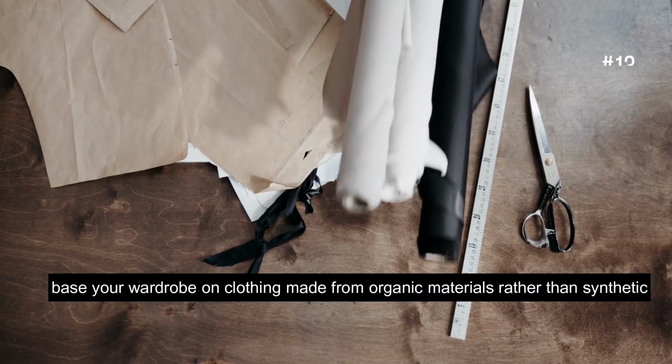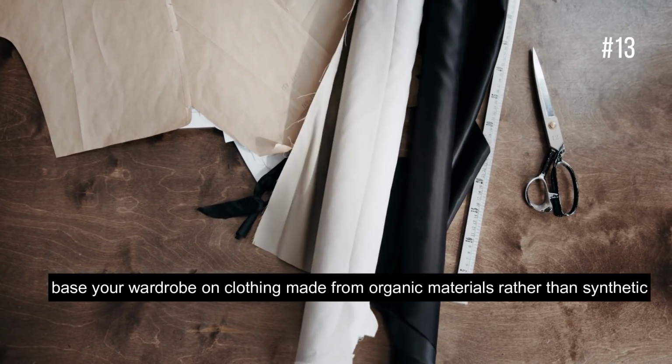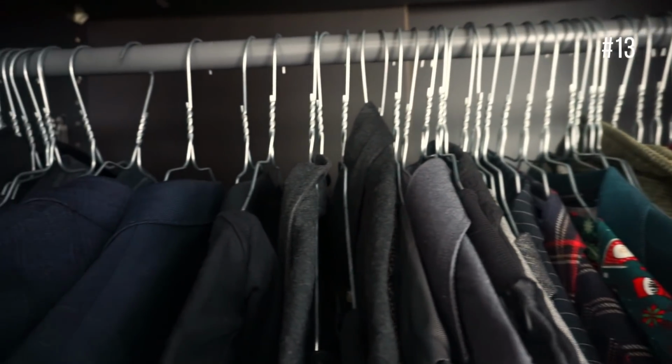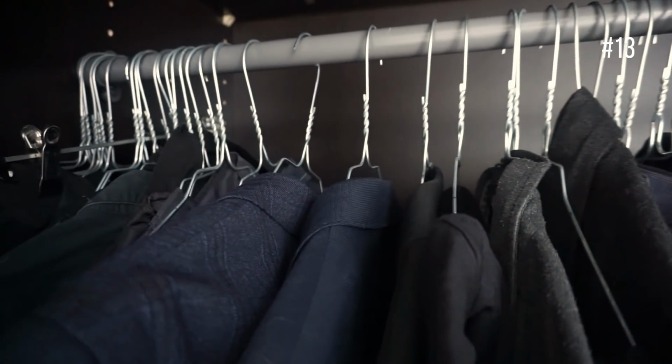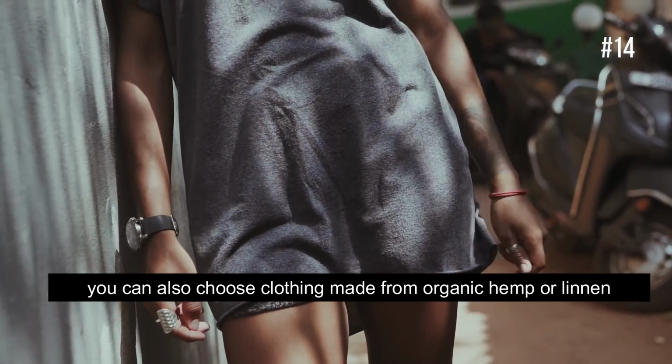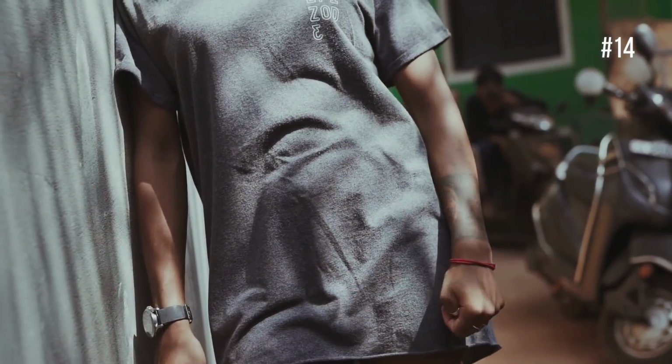Base your wardrobe on clothing made from organic materials rather than synthetic. Materials such as acrylic, polyester, nylon, and many more are made from oil, aka a fossil fuel, and turned into plastic before woven into materials for clothing. You can also choose clothing made from organic hemp or linen, which require a lot less resources than cotton.